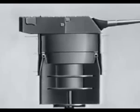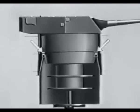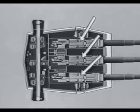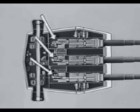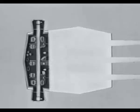As you can see here, it's topped off by an armored gun house. Below that is the rotating structure, resting on the roller path. Below the roller path and surrounded by a circular armored cylinder, slides, 3 powder trunks, sighting, elevating, and training stations, a projectile hoist and cradle for each gun. Additionally, there is the turret officer's booth, containing the rangefinder and local fire control equipment.